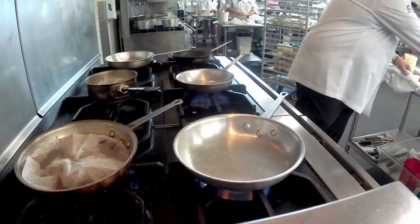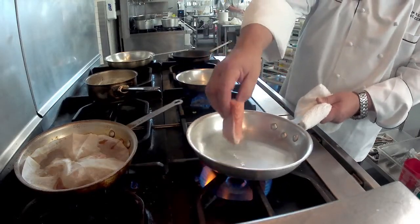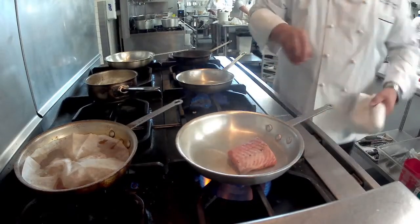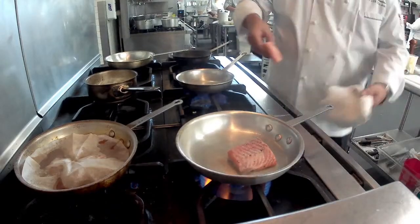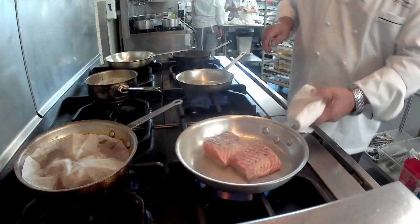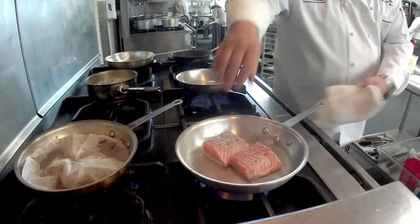All right, so can we get onto this one here? So take a look here. We got beautiful heat in this pan. You see it's smoking. Now watch when I put this in. I'm going to skate it in so that it doesn't stick. Okay? Very important. We're going to take that salmon. We're going to skate it in. Okay, and we're going to let it now crust, okay? We're going to let it crust.